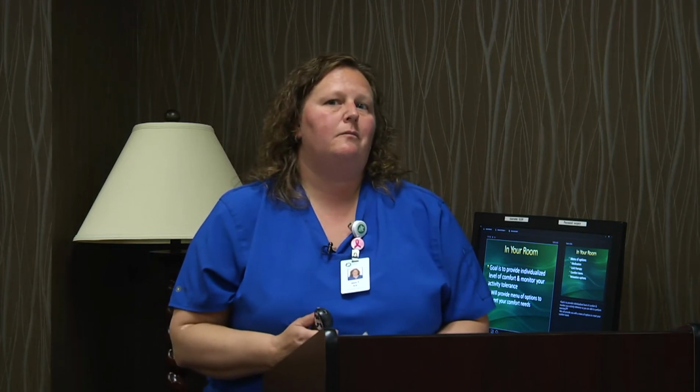So each patient has different level of pain, level of comfort. You're not going to be pain-free after surgery, but we need to find that level that you're comfortable with, that you're able to function with, and we will help you find things to help you get there. Medications work good, but there's also many other things that have been proven that work even better sometimes.